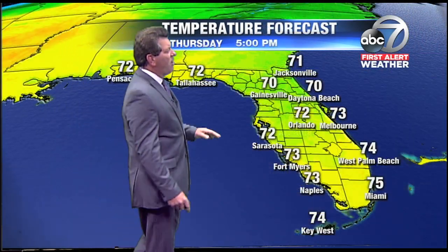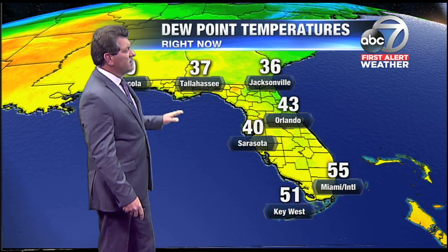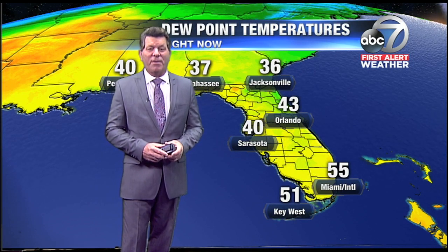Temperature forecast is calling for lows tonight, after into the mid-70s today, to drop down into the mid to upper 50s across the region. Now, as far as those dew points go, you can still see 30s, 40s, and 50s across the state. Quite nice. They will be climbing, though, as we head into the weekend as some tropical moisture moves in. Details on all that coming up in a few minutes. Back to you. Okay, Bob, thank you.